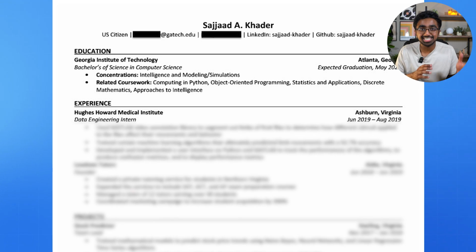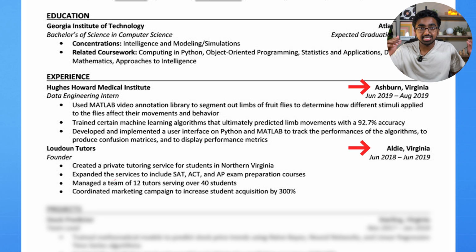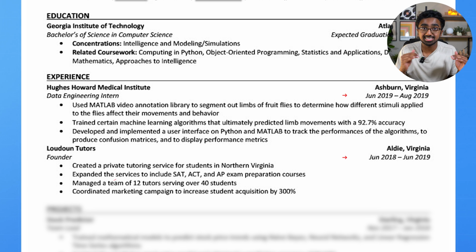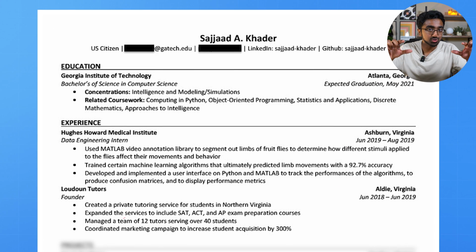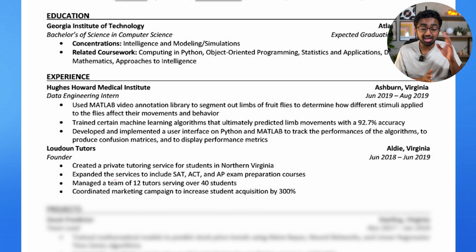The next section we got is experience. And the first thing to point out is formatting. As you can see, I bolded the place I worked at, as well as the city, italicized the role I played, as well as the time frame. This is an exact match to the education section, and as you can see, the consistent formatting helps your resume look neater overall and more recognizable. Additionally, if you look within the description, I have the X, Y, and Z format at play. This format is actually taught by Google, the X, Y, and Z.